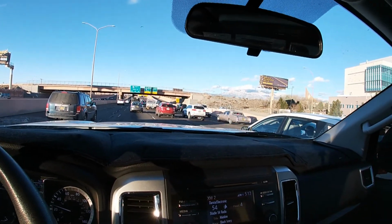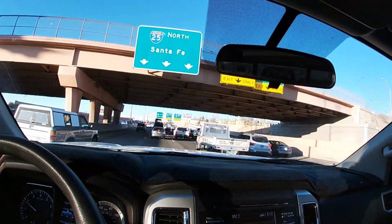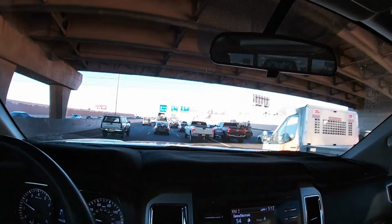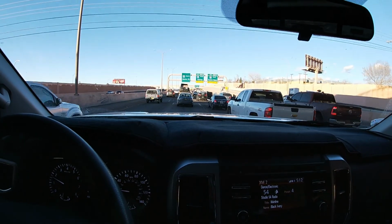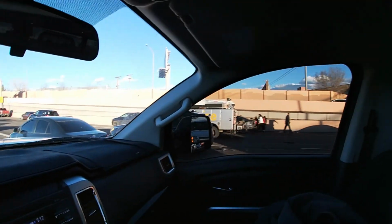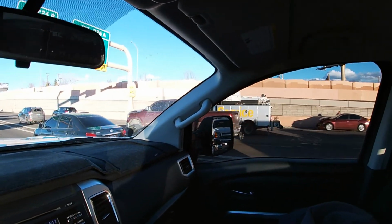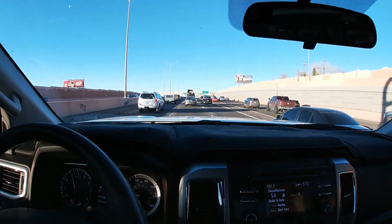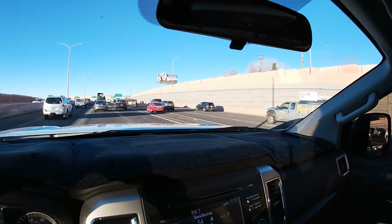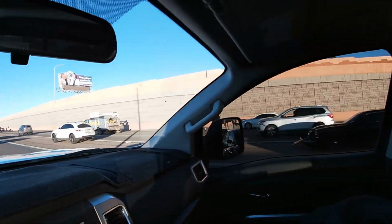Still headed back to Albuquerque with the Toyota. And sit in traffic. Oh, accident. Oh, more broken cars. Oh, the poor little trailer. Oh, got guys doing weird stuff.